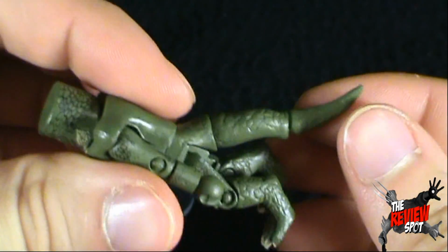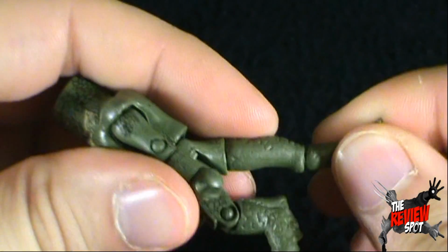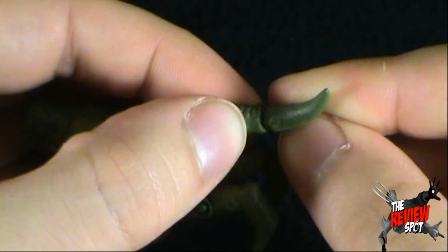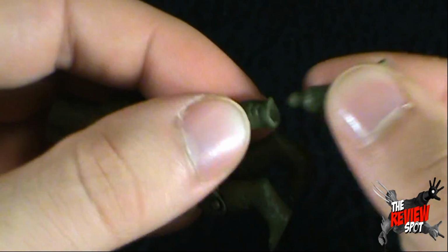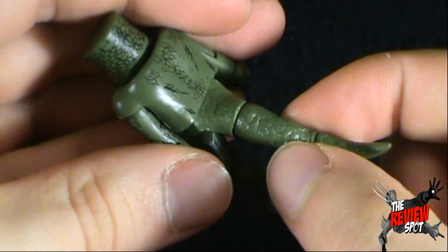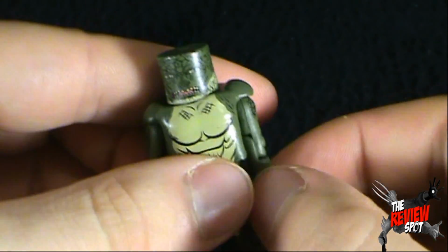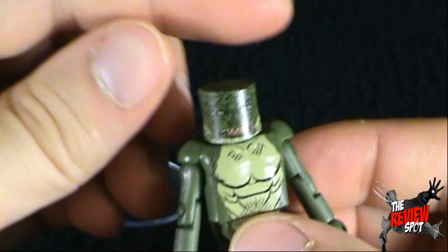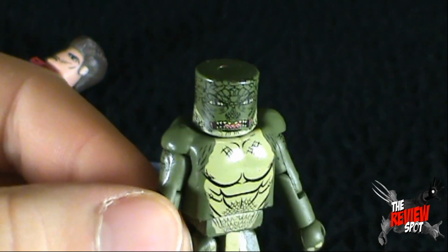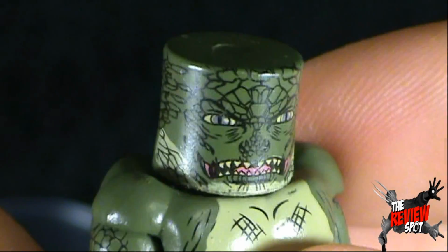Get a lizard tail. Looks like it rotates a couple of different ways. Rotation at the lower tail. Or is it a ball joint? I guess it's a ball joint, but it's not really going to move like a ball joint. I guess it's really going to only swivel. Swivels at the tail as well. I'd like to say the likeness is there, but again, it's just a guy who looks like a lizard. There's his face.